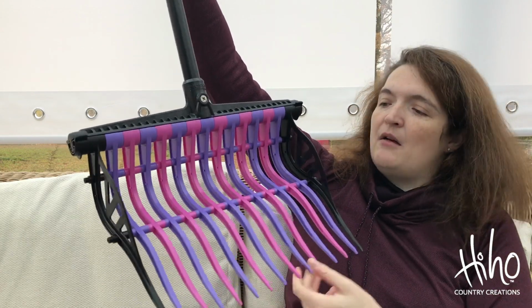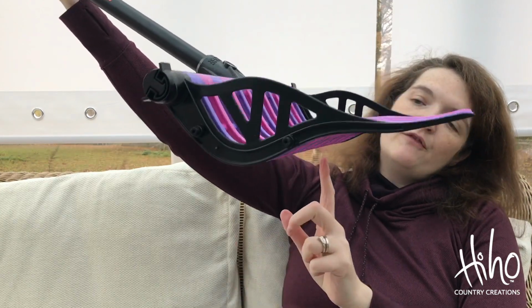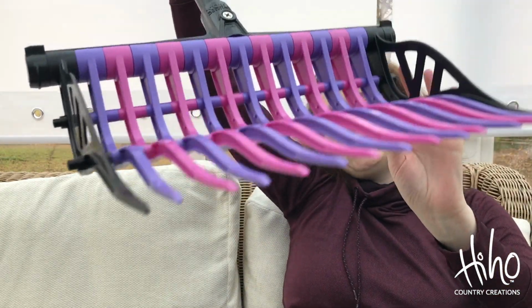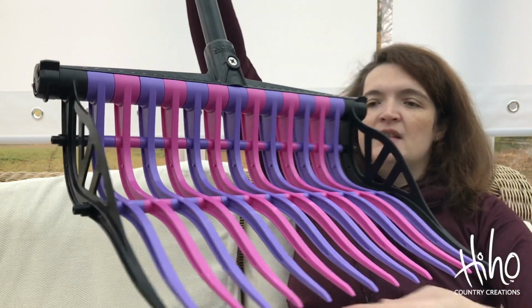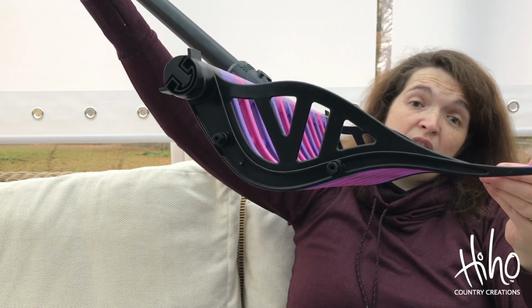And the design as well is perfect for when you're sifting clean bedding away from muck, because it just sits in the dip, you see? So it's not just a straight one, it actually gives you more chance to save more clean bedding, which has got to be a win all year round.